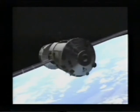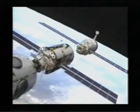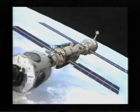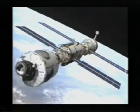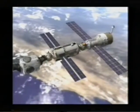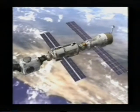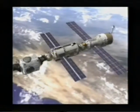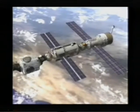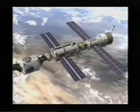With the Zarya module controlled, the station will chase and catch up to Zvezda. Ground commands through Zarya's automated rendezvous system will slowly pull the station next to the module and then capture Zvezda. It will take approximately 25 minutes for the hooks and latches on the 2 modules to fully close, achieving a hard mate and adding a 3rd module to the International Space Station.